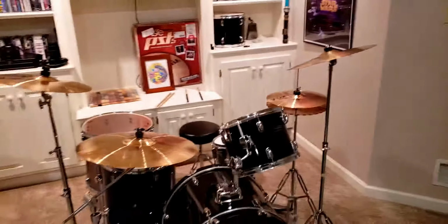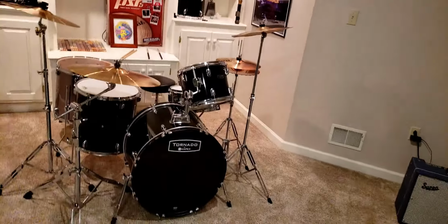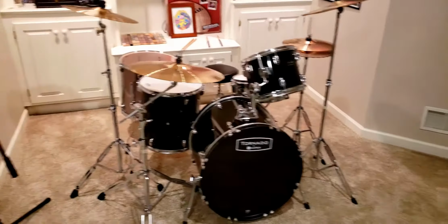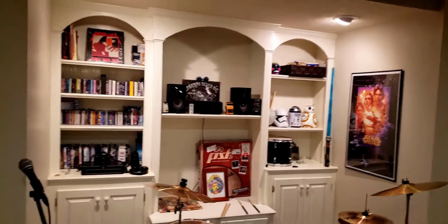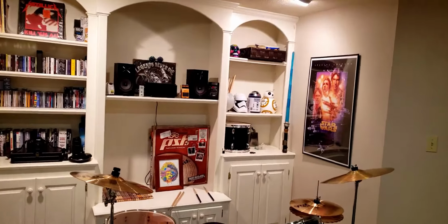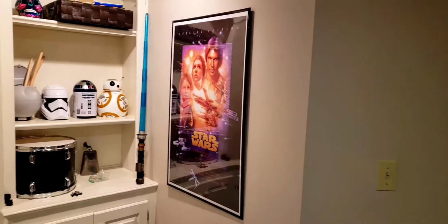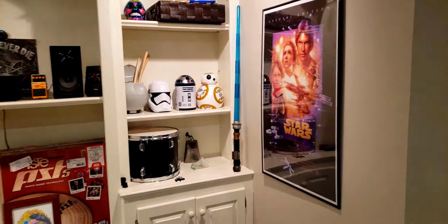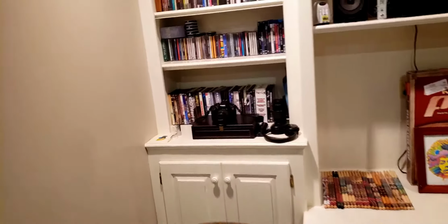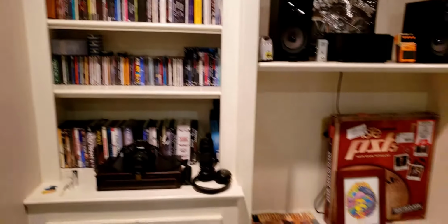This is my brother's drum set. He also got some new cymbals, a new floor tom, and we have a little display over here, and a little Star Wars collection of random stuff, and also some of my music collection, a few books and vinyls up there.